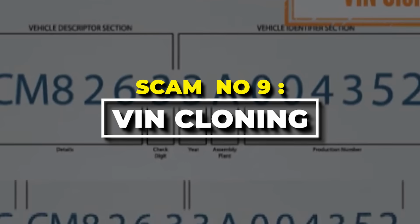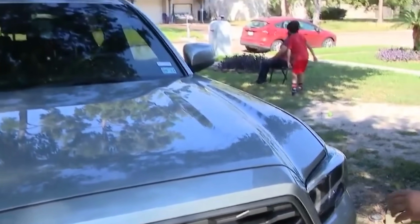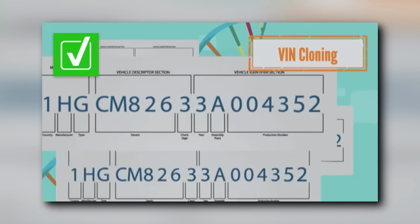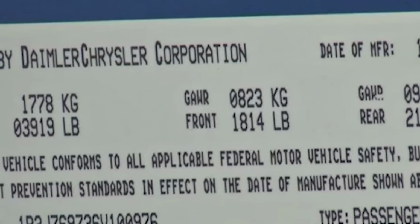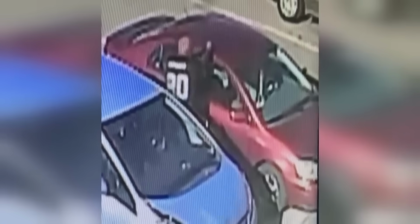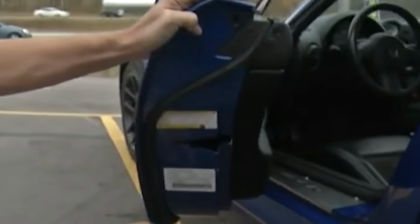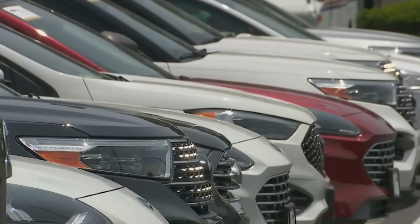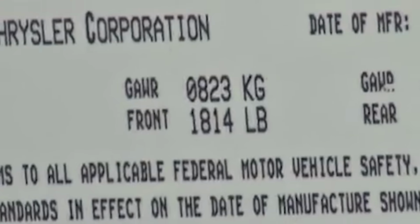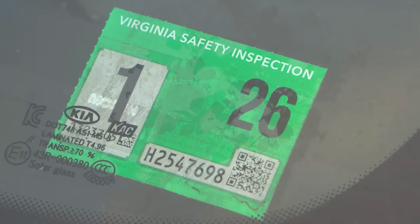Scam number 9, VIN Cloning. Looks clean, runs great, price is fair, but the VIN, it's stolen. This is what we call VIN cloning, and it's one of the dirtiest tricks in the book. Here's the play. A thief steals a car, then they find a legit vehicle. Same year, make, model, usually from a junkyard ad or a dealership listing. They copy that car's VIN, slap it onto the stolen one, fake the title, registration, even the inspection stickers.